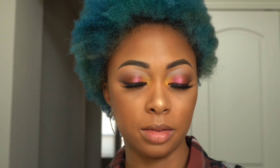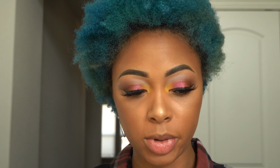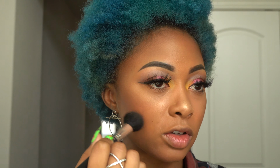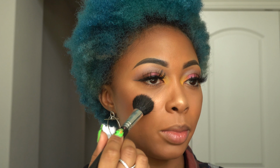I'm gonna take some blush, Face Front Chica blush in Buenos Aires. I know you guys are tired of this, but oh well. I wanna use it today again. Just use this. It's a cheap old blush brush. This is only going on the apples of my cheeks. It's gonna help blend the bronzer out slightly too. Just add some color back to my cheeks.